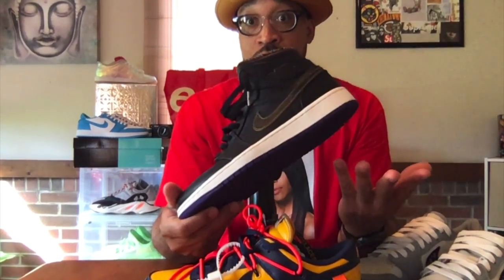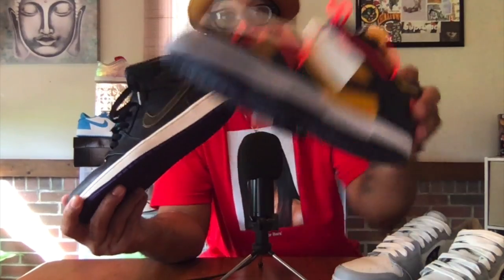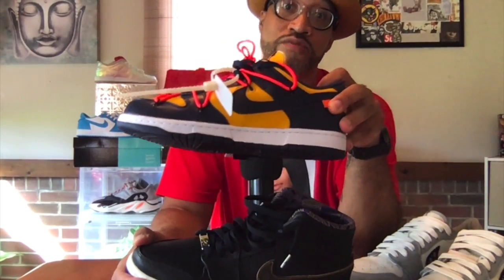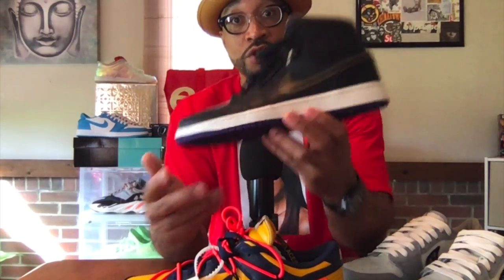And I've worn this shoe. I actually picked this up at a consortium shop in San Diego, and this shoe is fire. And this is a shoe that's going for roughly $500 on StockX. This shoe I literally paid retail for. Retail. And right now the resale on this shoe is probably under retail because it's not a hype shoe.